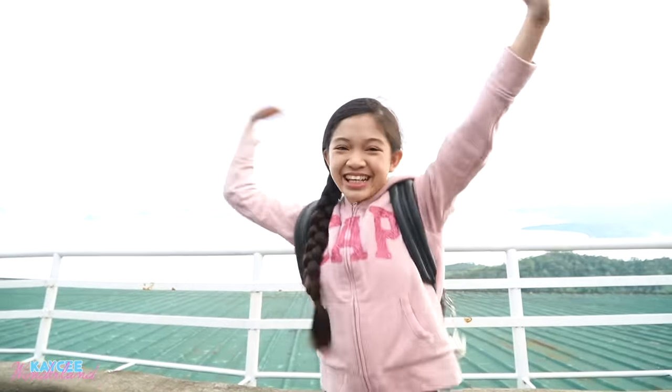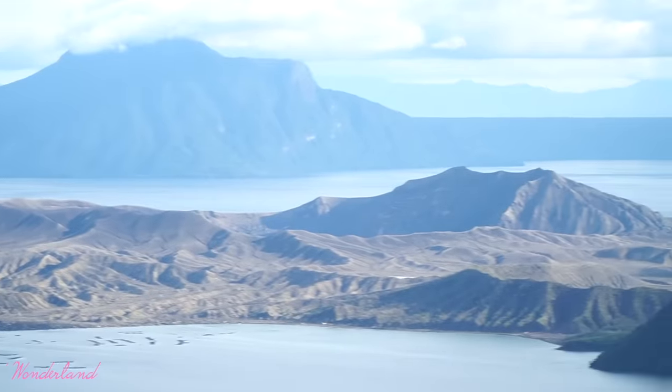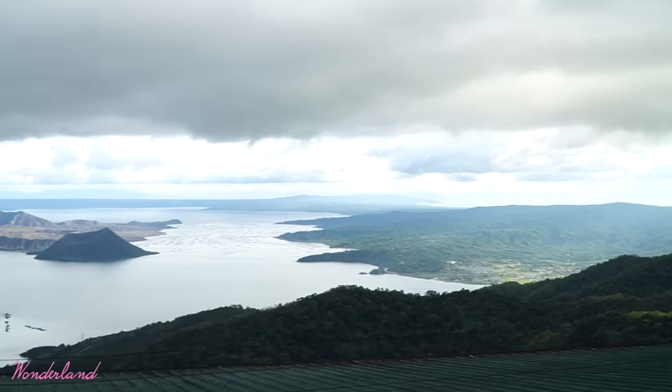Alright guys, and we're here! We are finally right by Mount Taal. This is the closest I've ever got to see it, so I'm really happy. Look at that. That is the crater. So I'm really happy to see this for the very first time. Actually, I've been here already when I was like 2 years old, so I don't think I was really able to focus on what the volcano was. But now I'm here to understand and see its beauty, so I'm really happy to see Mount Taal, right?